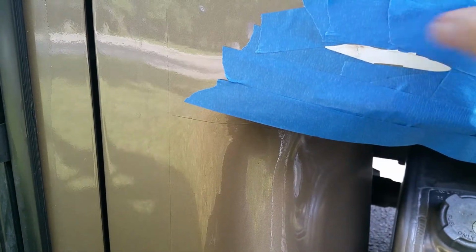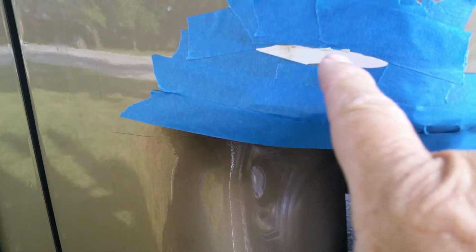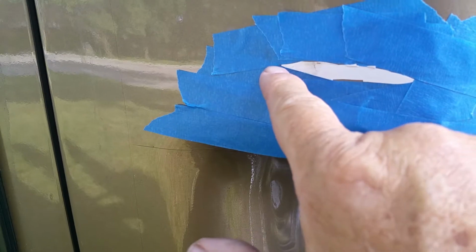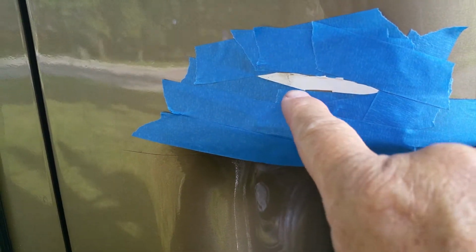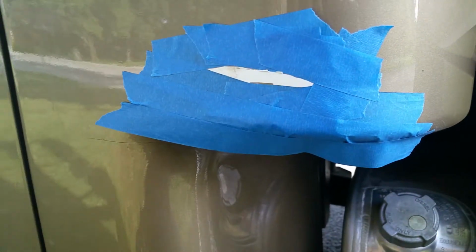Then you're going to take this paint that you matched up, and you're not going to spray, you're going to paint it on. So you're going to take your paintbrush that comes with the touch-up paint and you're going to paint that an even level layer across there.